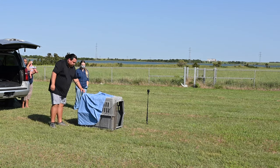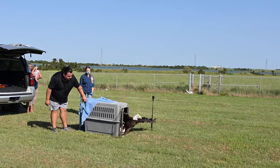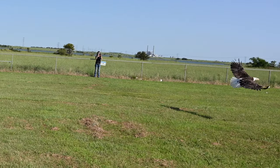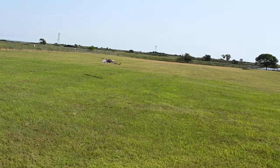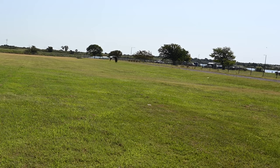There wasn't any toxins in his system. And so essentially it came down to a soft tissue injury. And those can take a short amount of time to a long amount of time to heal. But this guy is doing great out in his cage. He's able to fly from end to end, obtain food out of our pond. And he was definitely ready to go back to the wild.